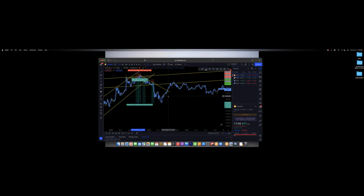But to be honest with you guys, I didn't really trade big lot sizes on these two because I was practicing. I didn't want to risk a lot because it's something that I was new at in scalping. I've done it swing trading, but not so much scalping. So I wanted to get the feel of it.